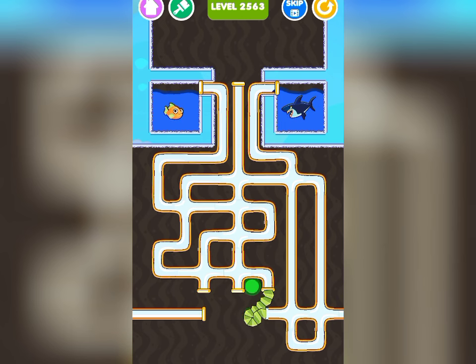2563. I will kill the shark with this green fluid. I don't know what this is. Okay, the level is going to complete.